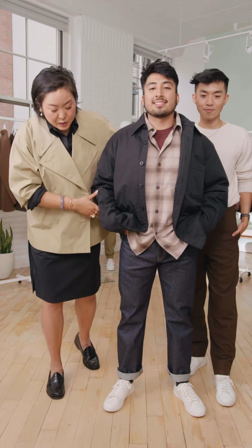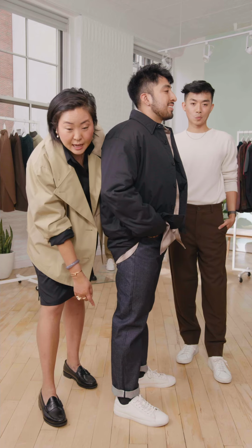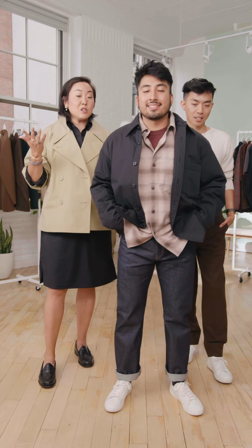So what is a selvage denim? So can you turn to one side? So you can see right at his ankle here, that is the selvage. And so when you think about shopping for this type of high quality denim and you want to try out a selvage, that's what you want to look out for.